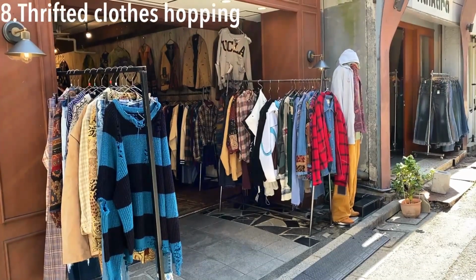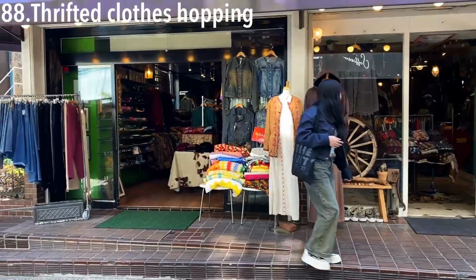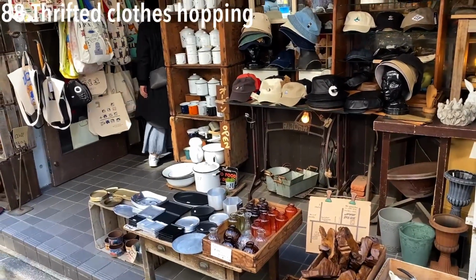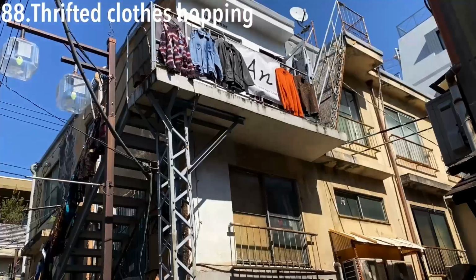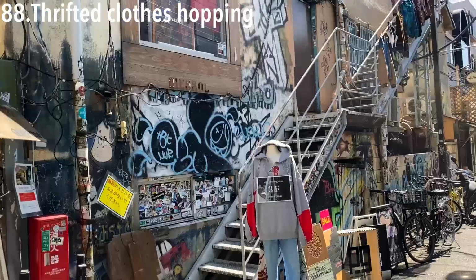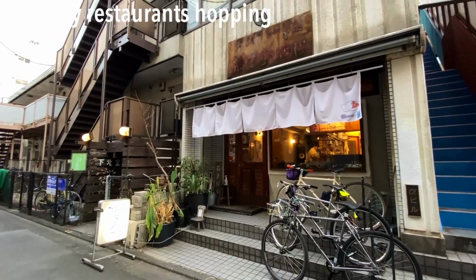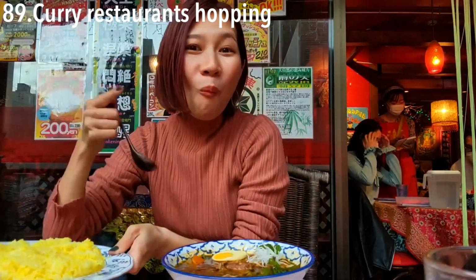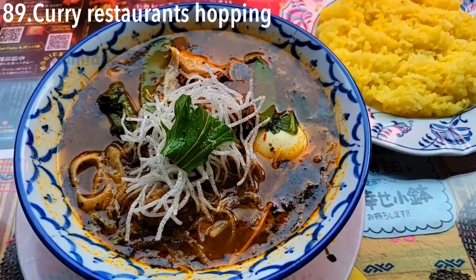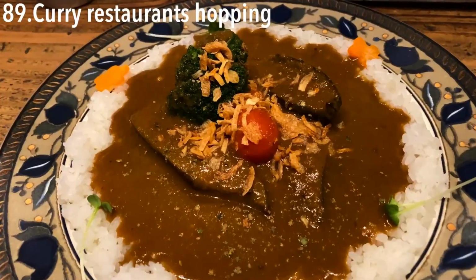Thrifted clothes hopping. There are many thrifted clothes shops in Shimokitazawa. There are also several vintage shops, so if you like fashion, this is the perfect place for thrifted clothes hopping. Curry restaurant hopping. Shimokitazawa has many unique curry restaurants. My favorites are Magic Spice, Roji Urakari, and Nasu Oyaji.